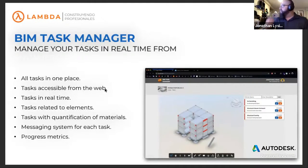So this is our solution. All tasks are in one place. They're accessible from the web. You can get them from your phone. Tasks are in real time. Tasks with quantifications of materials, messaging system, progress metrics.